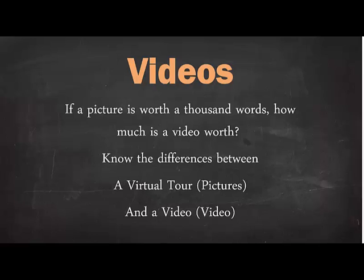A virtual tour is basically a bunch of pictures that are put together, and then it just scrolls along and you get to see different parts of the house. It's a very nice way to present a house. But that is really what's called a virtual tour, and that should not be called a video, even if it's presented in a video form.